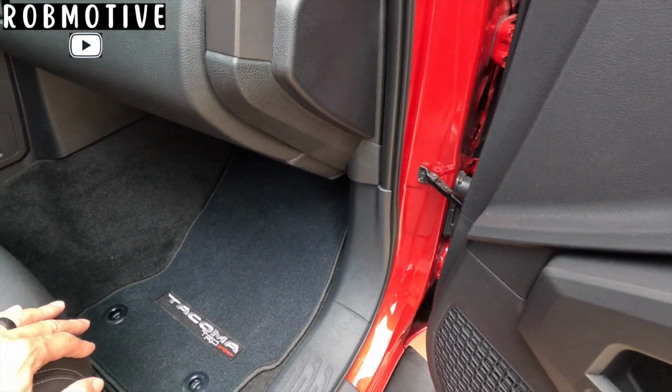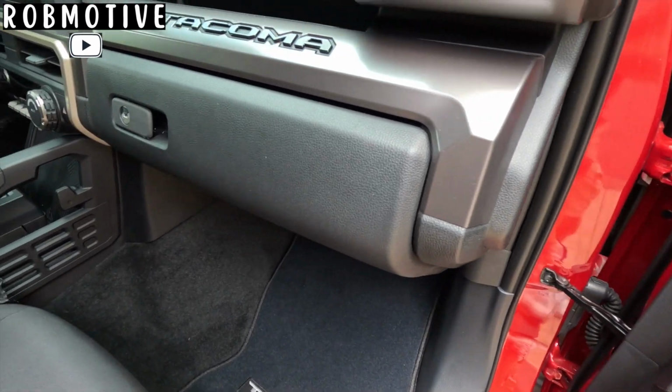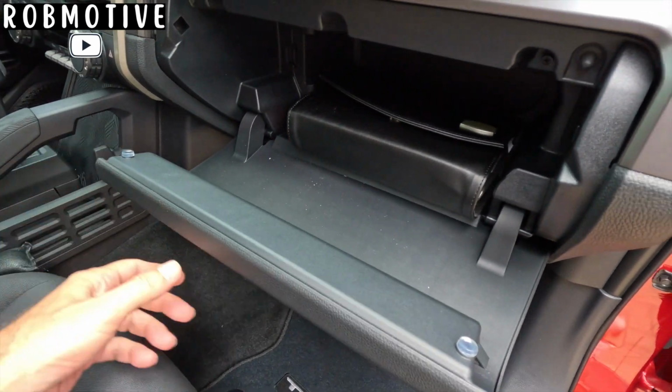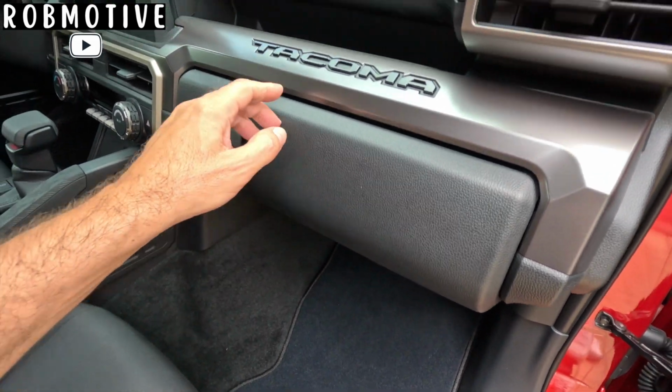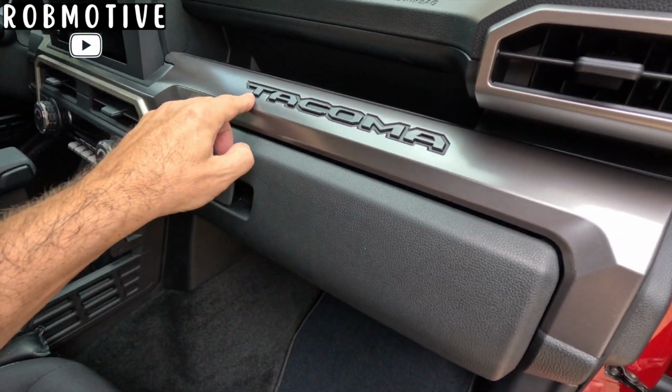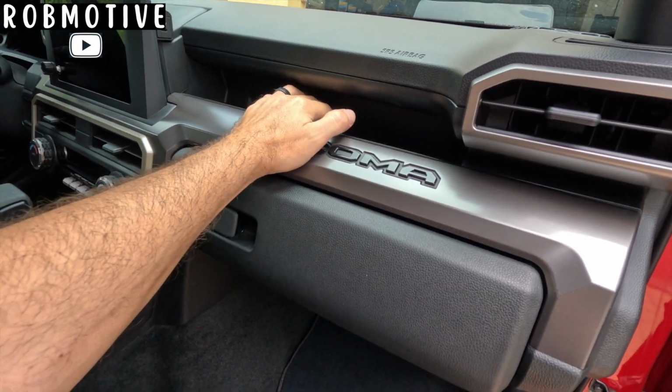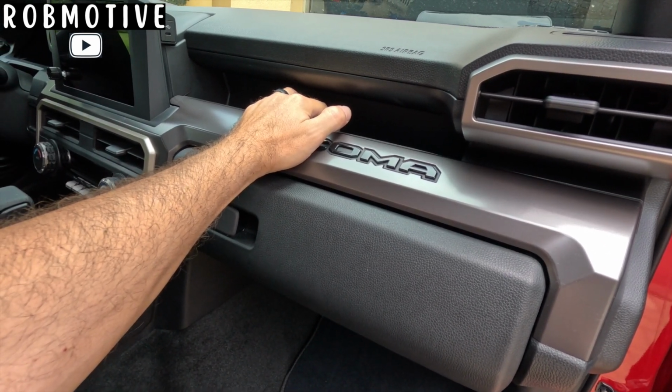Looking at the glove box side, we do have the glove box with my little fixes here for the rattle, in case you happen to have that. The Tacoma lettering here up above the glove box, and then a nice storage area here right up above the glove box as well. I kind of like that.